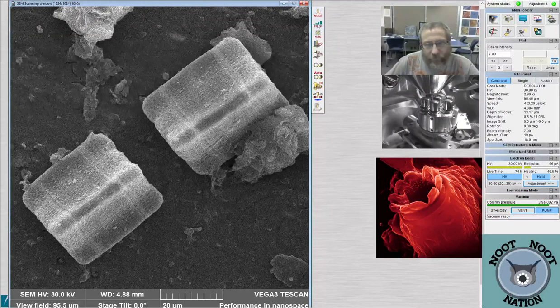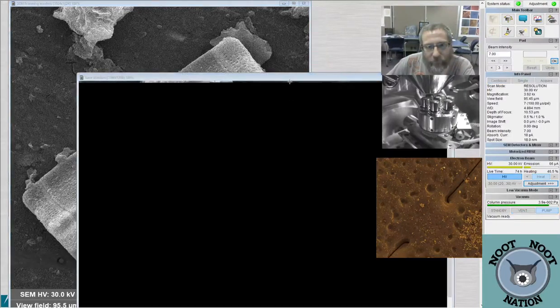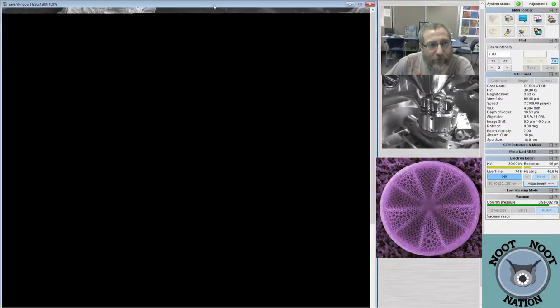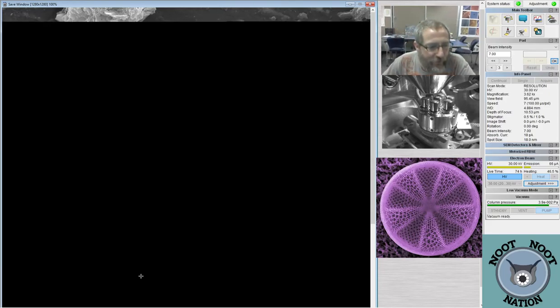But I think it's the same one we saw before in girdle view, remember? A long time ago. There's a picture of one. Yeah, I think. Well, now there's two pictures. And if we find another one in valve view, we'll have three pictures.